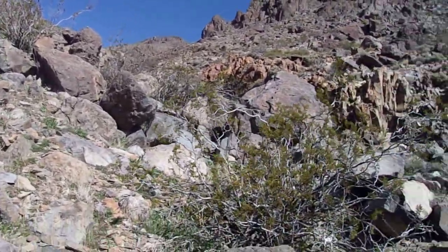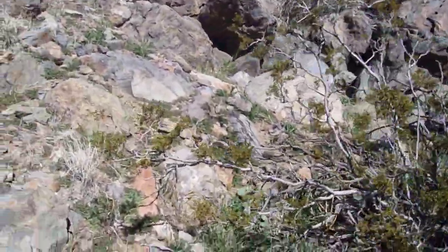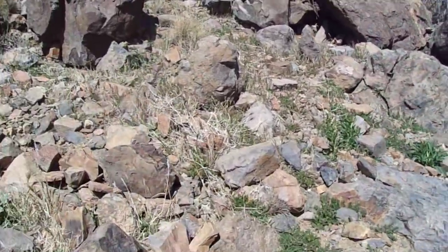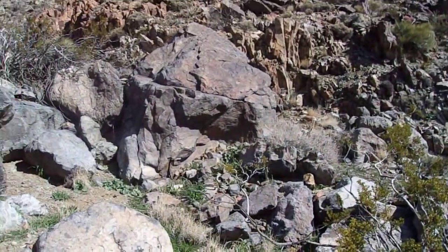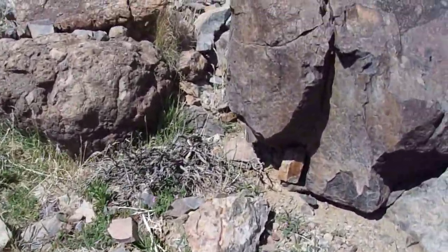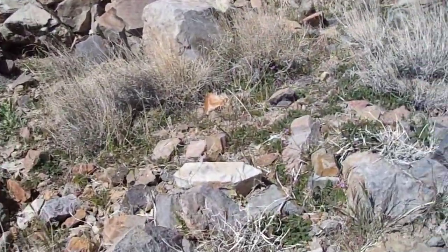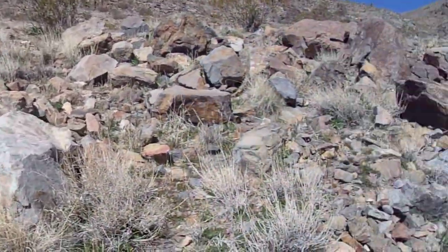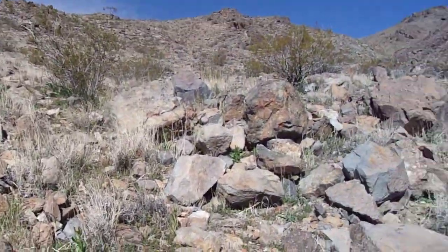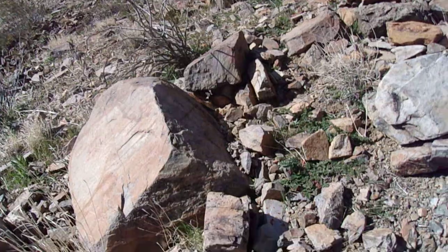So you're going to come across jumbles of rocks like this, where you might have to side hill above it, or around it, or you might just have to hike over it, up it and over it. Luckily, a lot of the obstacles that I've come across, I'm able to find an area of least resistance to either get up over it or even around it. So far, this has been pretty good. Might even be able to side hill it again for a while.